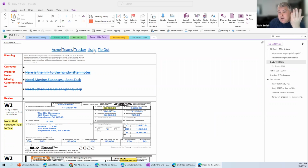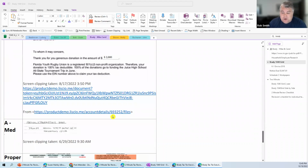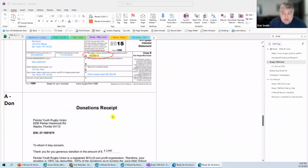I want to see what documents I need to prepare this, because right now you can tell that I've already done last year's return. There's 2021's return. Let's roll this over to next year.